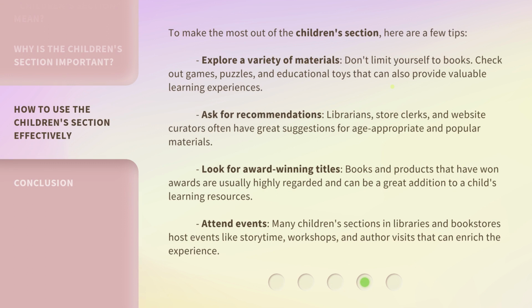To make the most out of the Children's Section, here are a few tips. Explore a variety of materials. Don't limit yourself to books. Check out games, puzzles, and educational toys that can also provide valuable learning experiences. Ask for recommendations. Librarians, store clerks, and website curators often have great suggestions for age-appropriate and popular materials.